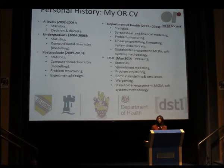And then when I was obviously joining the department, I started to do a lot of soft systems as well. So a lot of soft OR, like stakeholder engagement, multi-criteria decision analysis. So all of the sort of things I never could have picked up in an academic environment are the things I started to learn once I got into actually practicing OR, so more the softer side.